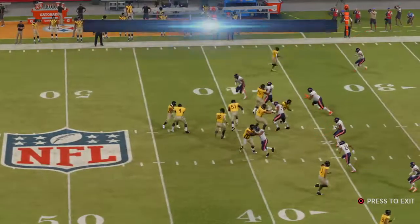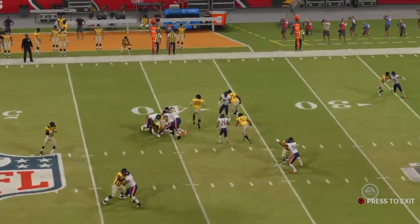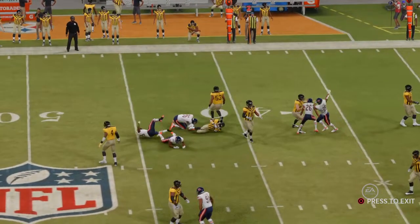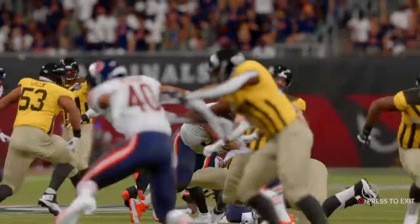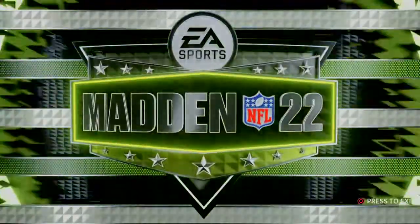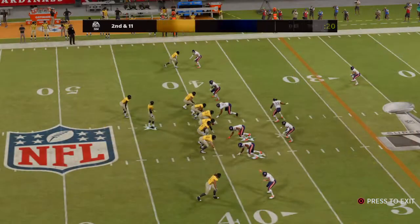I think sometimes when you're trying to get after the quarterback, maybe it's better to be lucky than great, because I think on that one, he's just trying to get upfield and rush the passer. Instead, the tackle for the loss landed right in his lap. 2nd and 11.